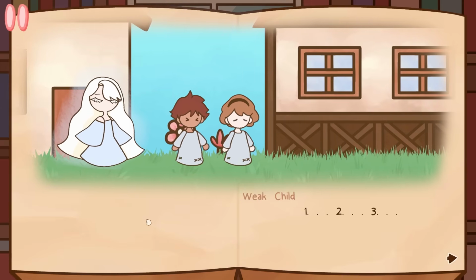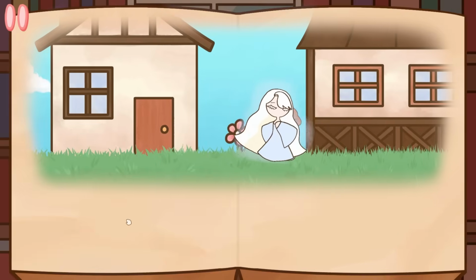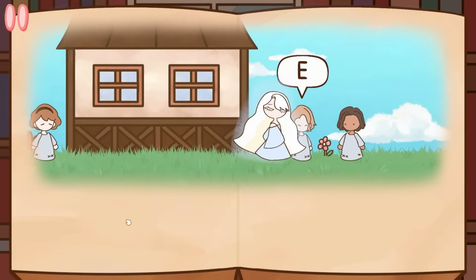Okay. 1, 2, 3. Okay, so they're playing hide and seek. Everything seems good in the town so far.